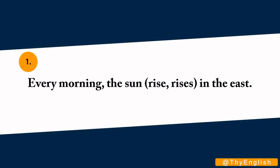Number 1. Every morning, the sun rises in the east. The first thing that we need to do is identify the subject and its number. In this sentence, the subject is the sun, and it is singular. The second thing that we need to do is identify which of these verbs is singular. It is the verb with S ending, rises. Every morning, the sun rises in the east.